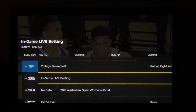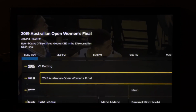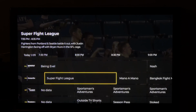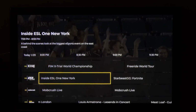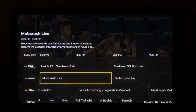So I think the issue is right now that's like 7:59, and it's still showing some of the TV listings from that. It's definitely something that Stirr has to work on, at least on the Amazon Fire Stick app. So I'm just going to keep going down. Outside TV, Edge, ESR, and it's just really cool that there's just so many live free channels on this app.